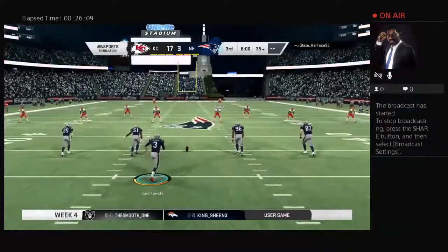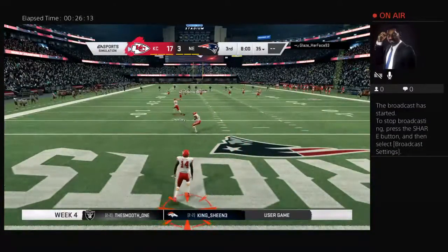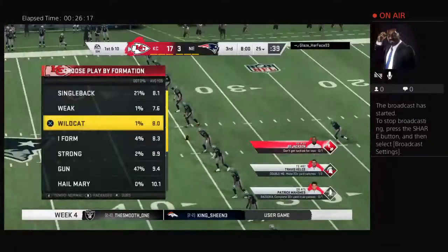Ready for the start of the third quarter. The Chiefs have the lead and are set to receive the football. This will be fielded on the back line of the end zone. Let's go, fellas.